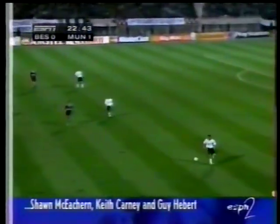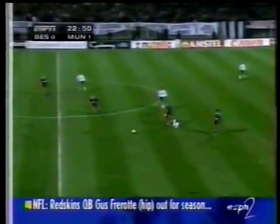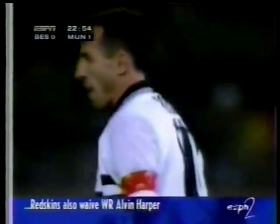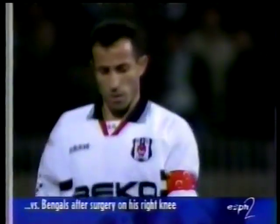Getting back to that story with both Matthäus and Giovanni Trapattoni. It's been a bit of a falling out in recent seasons. Two characters, both with very strong personalities, both wanting things done their way.